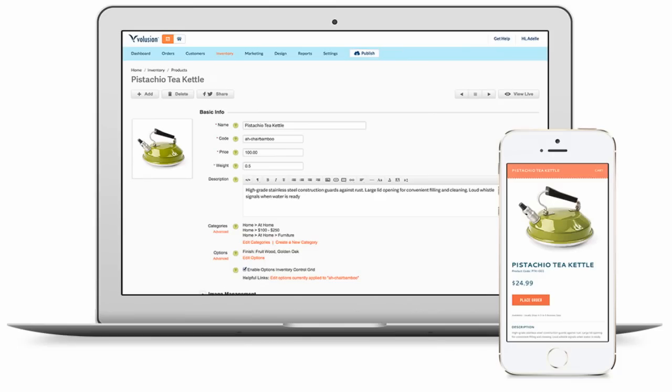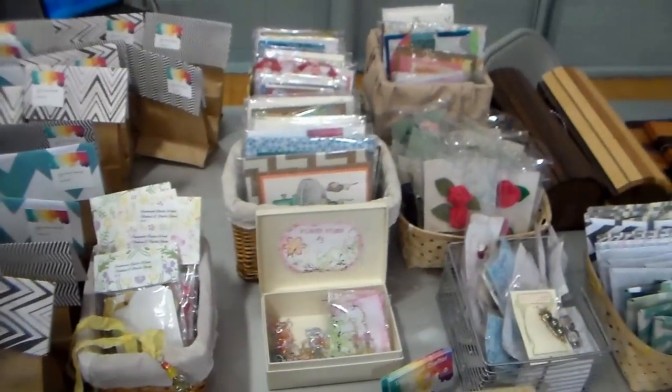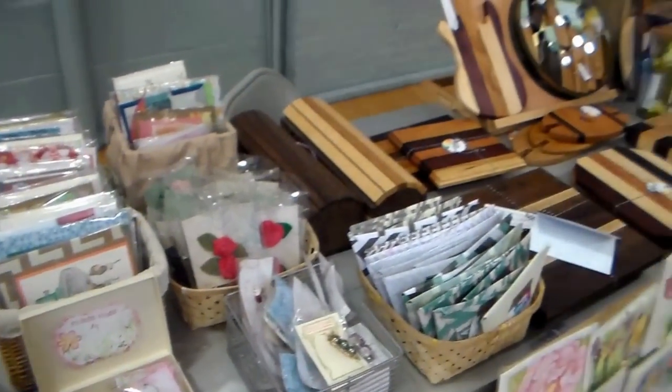So first, let's talk about the show. It was at the Brewer Auditorium and it was a Made in Maine Expo. So people were expecting to find high quality items. They were expecting to pay a good price for them, and it was filled with professionals.